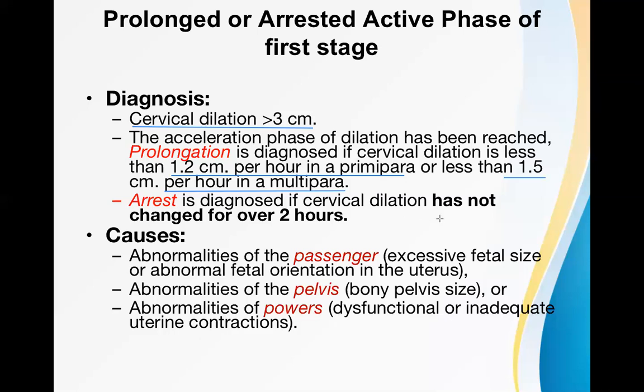Arrest is diagnosed if cervical dilation has not changed for over 2 hours. Now, this is diagnosed by per vaginal examination, isn't it? We keep on doing that during the stages of labor. That's how we diagnose how many centimeters the cervix has dilated. What is the effacement of the cervix? So the obstetrician has found that there is no change in the cervical dilation for 2 hours after the lady has entered the active phase of labor. It is known as arrest.